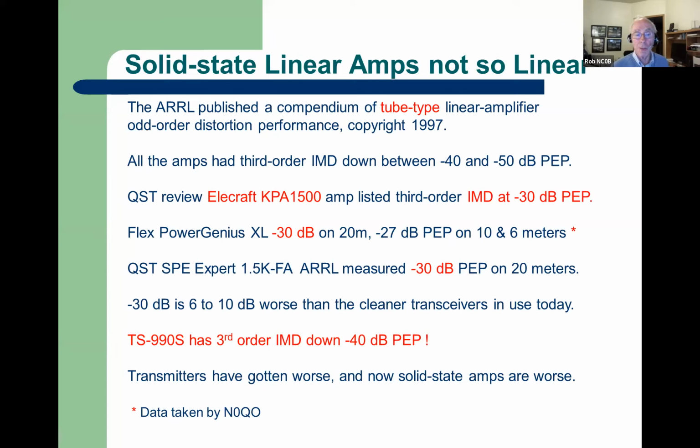The Power Genius, we tested that in Colorado, at N0QO's QTH. It was minus 30 on 20 meters. It was a little bit better on 40 and a little bit worse on 10 and 6. This QST review here in that same issue, this Expert was minus 30. And that's pretty much what all the LDMOS amps are.